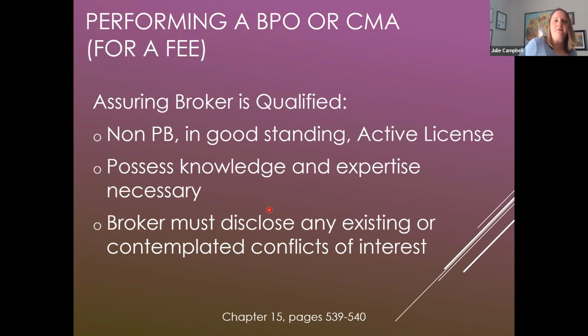Back to performing for a fee. Again, not everybody's qualified to do it. We need to make sure that the broker's qualified. Provisional brokers can't do it for a fee. You have to have an active license in good standing, possess the knowledge and expertise, and disclose any existing conflicts of interest, the information you have that may affect a person's decision-making ability.